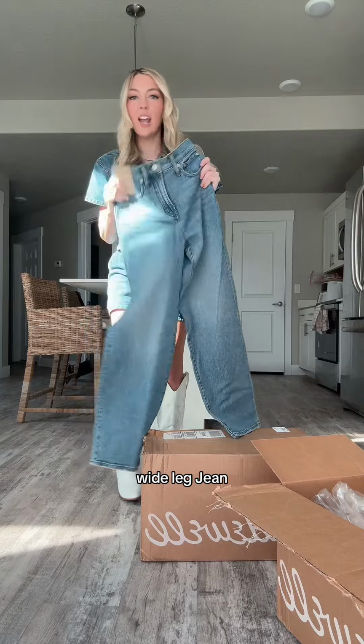Perfect vintage wide leg jean. I love the color of these and the flare. This is great for an oversized baggy look.